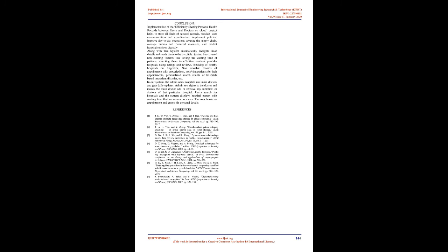Conclusion: implementation of the efficiently sharing personal health records between users and doctors on cloud project helps to store all kinds of secured records, provide user communication and coordination, implement policies, improve day-to-day operations, arrange the supply chain, manage human and financial resources, and market hospital services digitally. Along with this, the system automatically encrypts those details and sends them to the hospitals. The system has covered non-existing features like saving the waiting time of patients, directing them to effective service provider hospitals using ratings and reviews, booking of nearby hospitals at fingertips, non-erasable records of appointments with prescriptions, notifying patients for their appointments, personalized search results of hospitals based on patient disorder, etc.